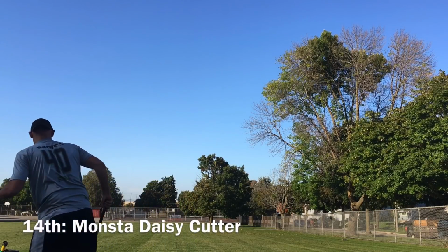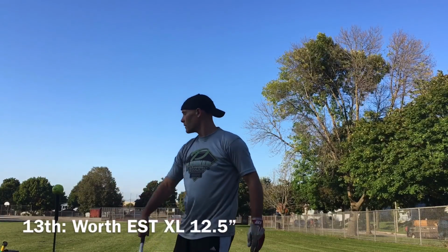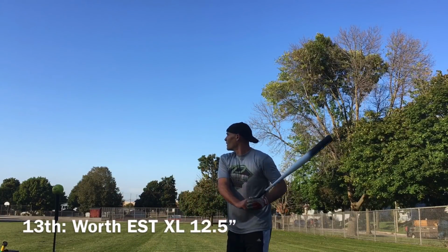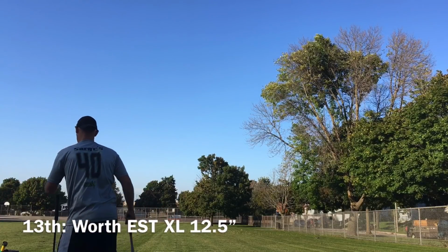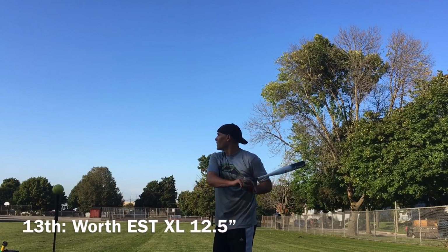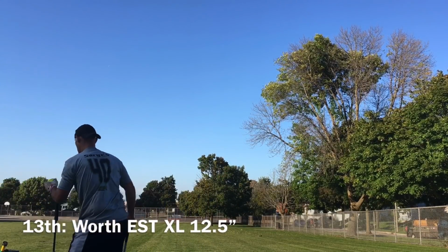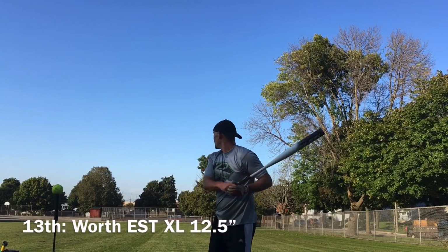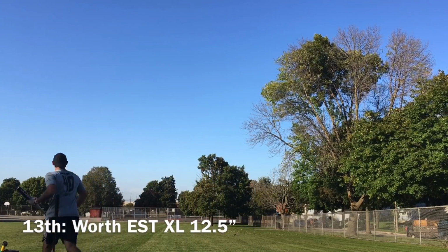And then in 13th place is the Worth EST XL 12.5-inch barrel. So another 1/2 ounce end load, but this is the short barrel EST XL. And wow, did I love the feel of this bat. Short barrel with that end load just really felt great through the zone. Such a nice feeling sweet spot, great sound on it. But again, I was waiting for it to go to the next gear and it just never went.